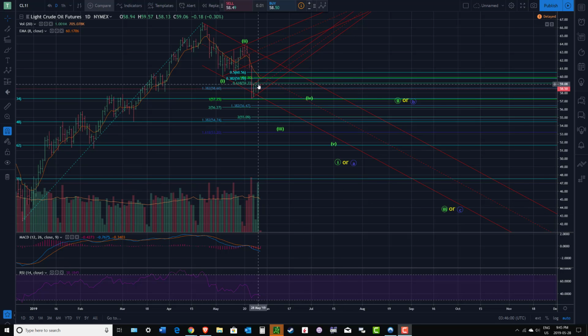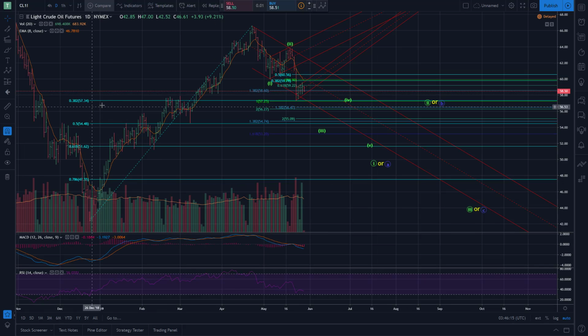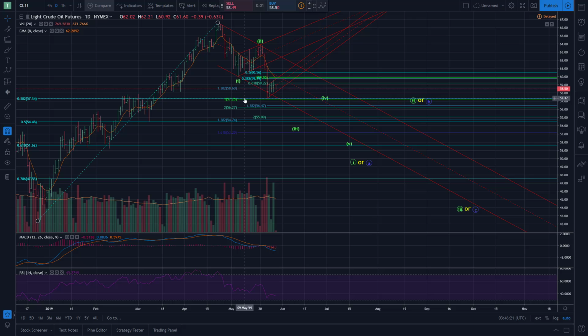Let's do a quick check-in with crude oil. Since the last video, the bearish scenario has certainly been playing out quite nicely. As far as positions go, I did take some profits here. Once we hit this, it was right around the 38.2% retracement of this overall advance from the December lows, and that lined up well with the equality relationship between this initial leg down projected off of this corrective high, and now in this second leg down.